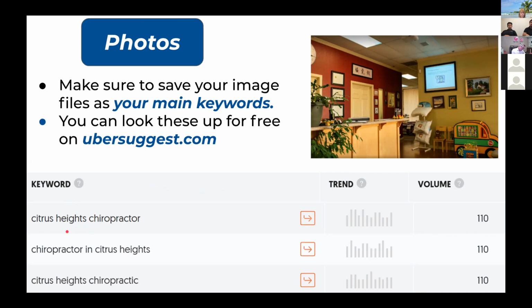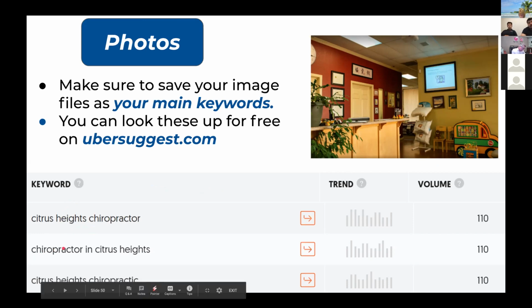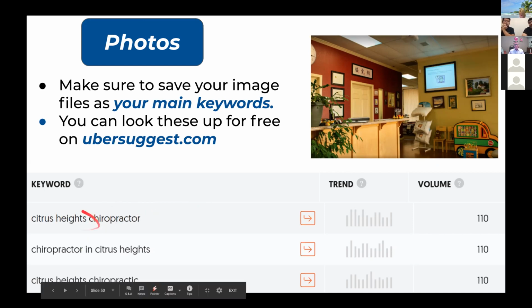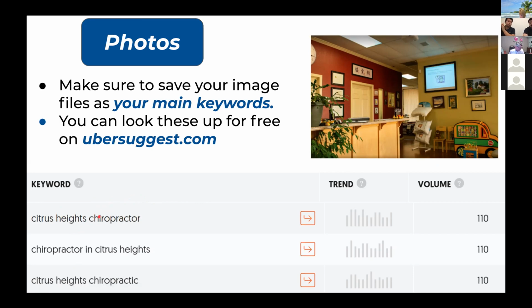Now, let me take some time to actually explain how that works, okay? What you would do is go to ubersuggest.com. It will have the search bar. Type in your city, and then the category that you serve. For this example, it would be chiropractor, or Citrus Heights dry cleaners, or t-shirt printing, or Citrus Heights dentists, or whatever it may be. And make sure you include a variation of these keywords in that Google My Business description, to give it the possibility for maximum appearance.